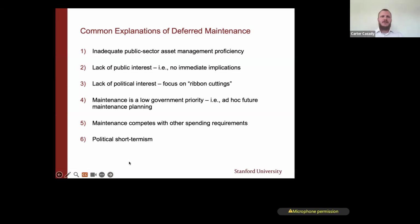And then another important part is just political short-termism. Especially when it comes to election cycles and the here and now, maintenance takes a back seat when we're thinking about how to maintain a particular piece of infrastructure for the next 30, 50, 100 years. That's not going to be relevant to a lot of public agency managers at this particular point in time. They're probably not thinking 100 years down the line. Neither are the politicians. They're probably thinking about their next fundraiser, their next election. So a 50-year maintenance plan is not high on the priority list.